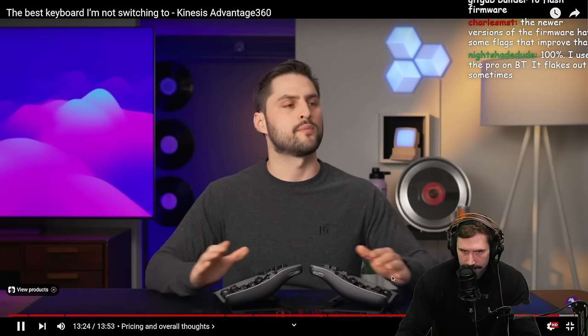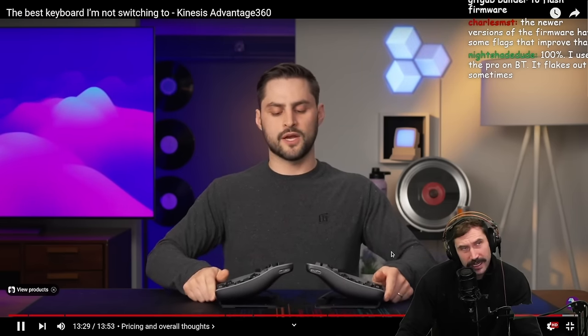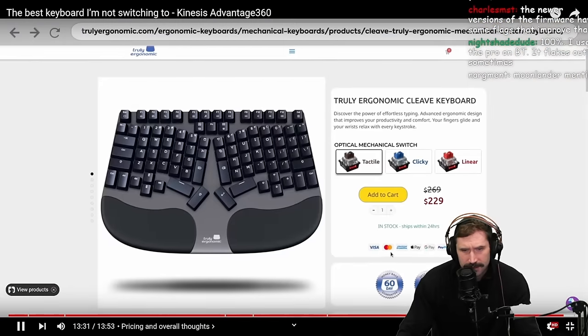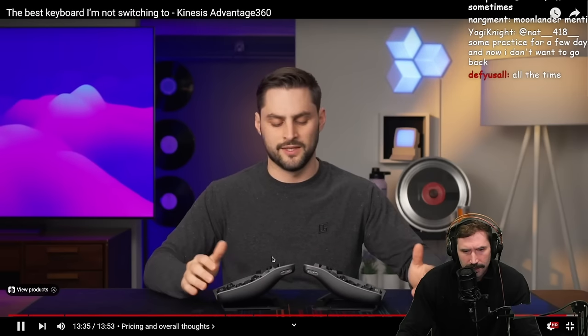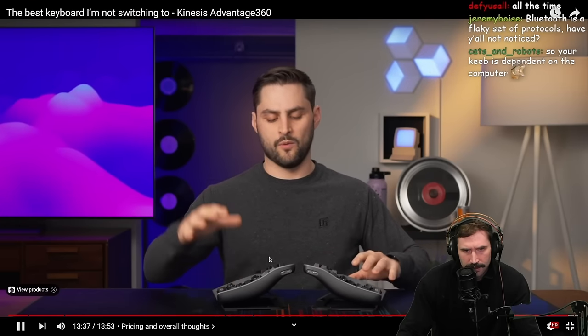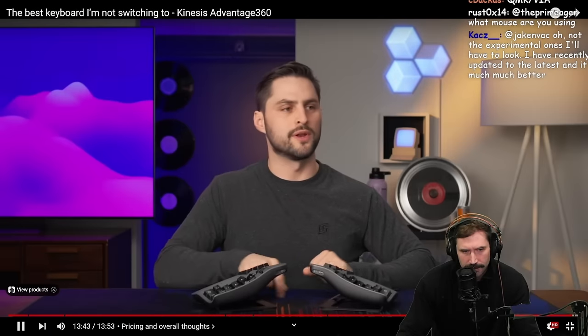And then it would be my perfect keyboard and I would put it on my desk. Hey, I don't think you can have ZMK plus that. I'm stuck using the truly ergonomic Cleave keyboard with its optical switches and, you know, it's flat. It's not everything I want. I want it plus this smashed together and like an external keypad. I'd probably put like a little keypad in the middle here or something like that.